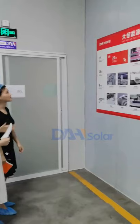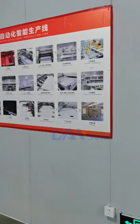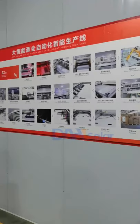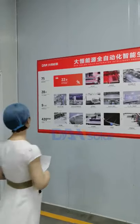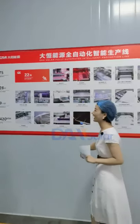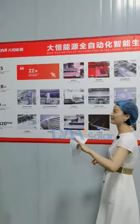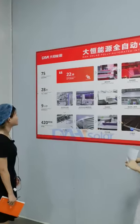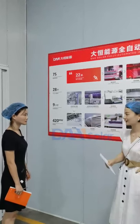We are using 7S intelligent management. Maybe you have heard about this, right? 7S is the most advanced management method in manufacturing management. And in 28 seconds, we can produce a solar panel. Wow. Pretty quick. Three assembly steps. Okay, got it. And in 9 hours, we can send the solar panel from our factory to the seaport.